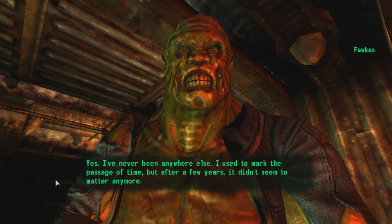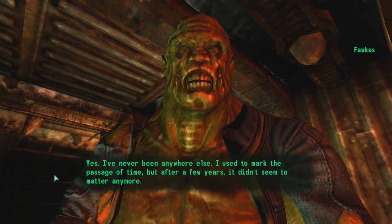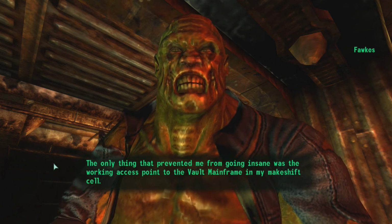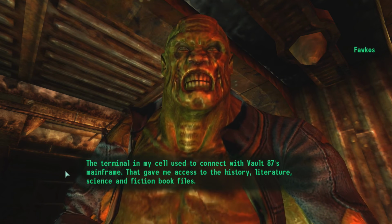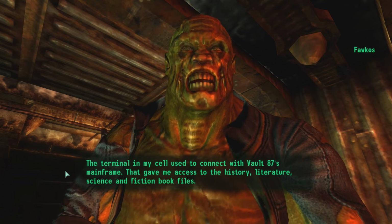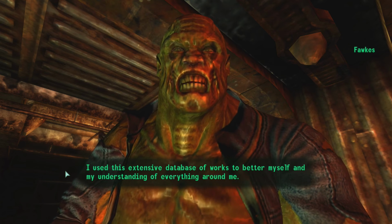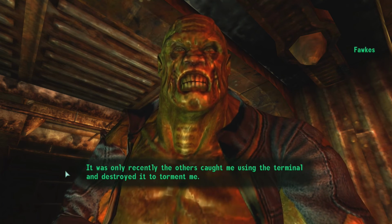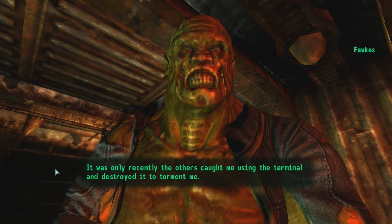Yes, I've never been anywhere else. I used to mark the passage of time, but after a few years it didn't seem to matter anymore. The only thing that prevented me from going insane was the working access point to the vault mainframe in my makeshift cell. The terminal in my cell used to connect with Vault 87's mainframe. That gave me access to the history, literature, science, and fiction book files. I used this extensive database of works to better myself and my understanding of everything around me. It was only recently the others caught me using the terminal and destroyed it to torment me.